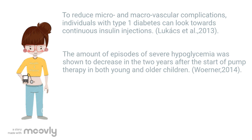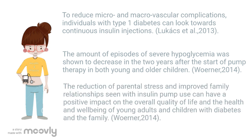The amount of episodes of severe hypoglycemia was shown to decrease in the 2 years after the start of pump therapy in both young and older children. Over years of continued follow-up, the rate of hypoglycemia was 30% lower in the pump users versus the injection users. The reduction of parental stress and improved family relationships seen with insulin pump use has a positive impact on the overall quality of life and the health and well-being of young adults and children with diabetes and the family.